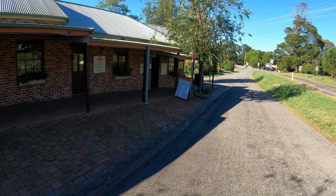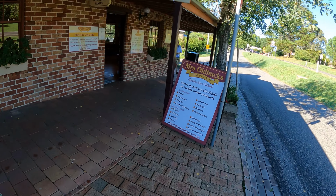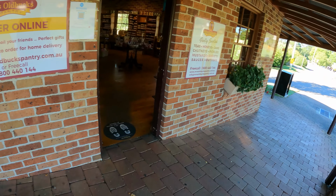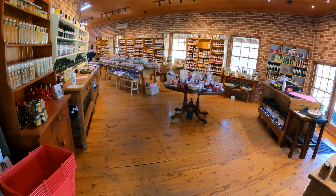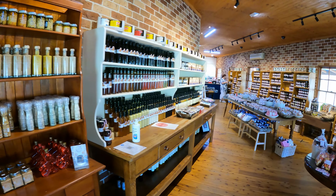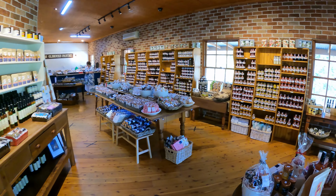This would be Mrs. Oldbuck's Pantry. Come in and try our range of locally made products. Jams, mustard, sauces, chutneys, oolongs. Whatever oolongs might be. Wow. Look at this place. Holy cow. Hello, how are you? What an impressive store.